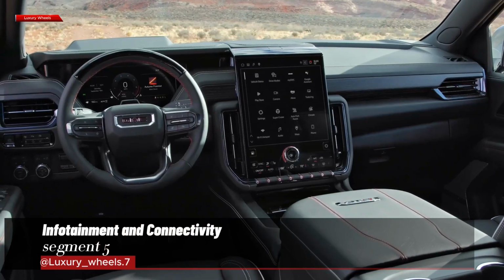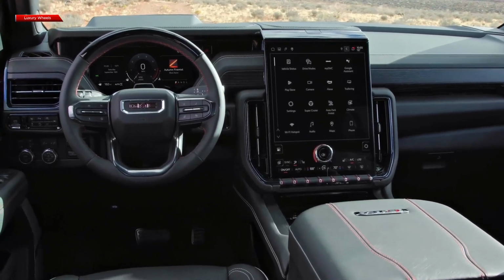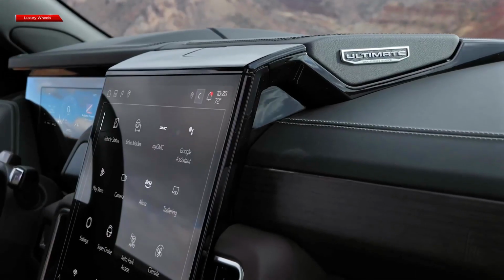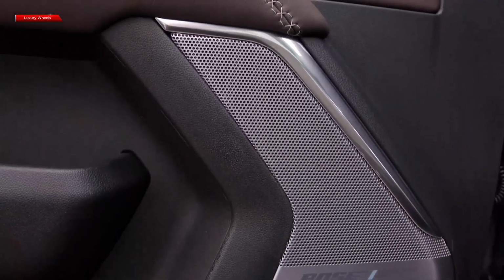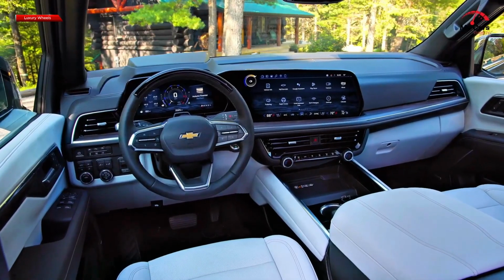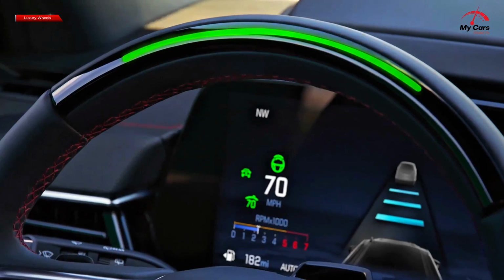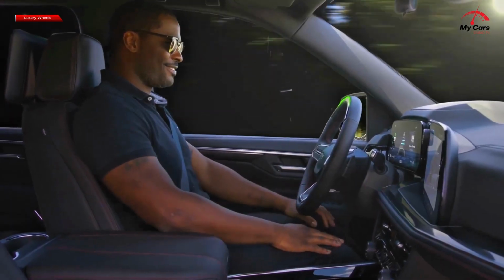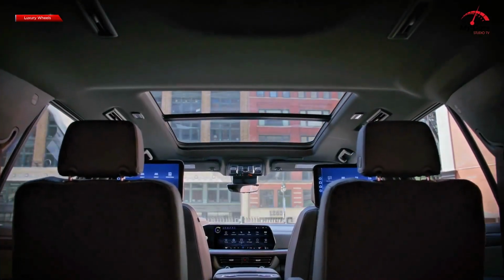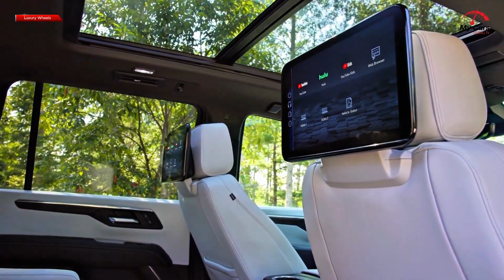Finally, let's talk tech. The Yukon features a 16.8-inch vertically oriented touchscreen with Google software, wireless Apple CarPlay, Android Auto, and a Wi-Fi hotspot. The Denali Ultimate trim even adds a 22-speaker Bose sound system and rear seat entertainment options. The Tahoe comes with a 17.7-inch infotainment touchscreen angled toward the driver, along with an 11.0-inch digital instrument cluster. Like the Yukon, it includes Apple CarPlay, Android Auto, and a Wi-Fi hotspot. Optional upgrades include a Bose stereo system and a rear seat entertainment system.